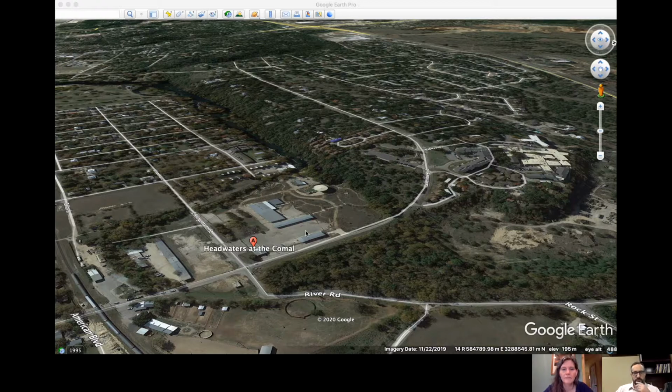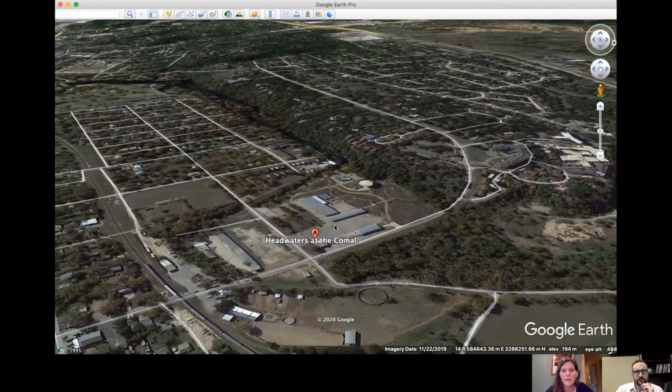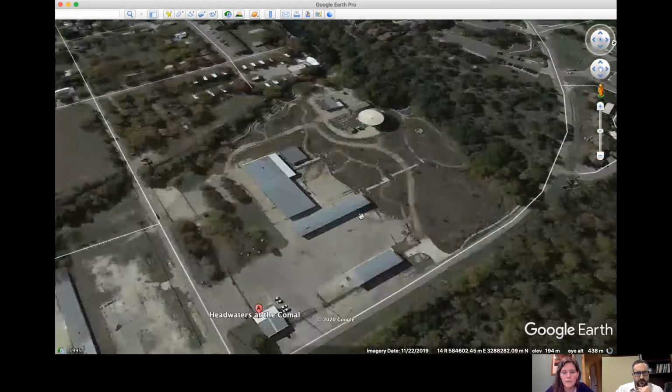Sure. Just kind of a refresher for everyone. It's been a while since we've been out. Actually, it's been over a year since we finished excavations out there, and that's a long time to remember. The Headwaters Site is kind of where that little pin is. That's the entrance.